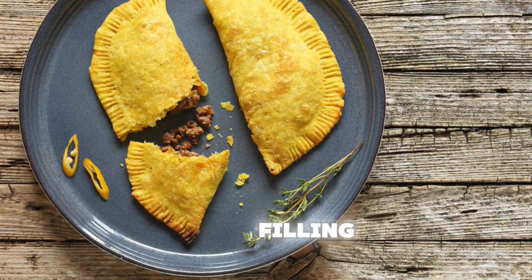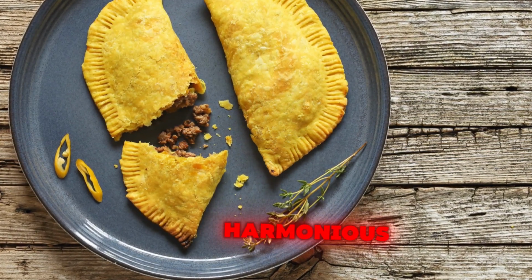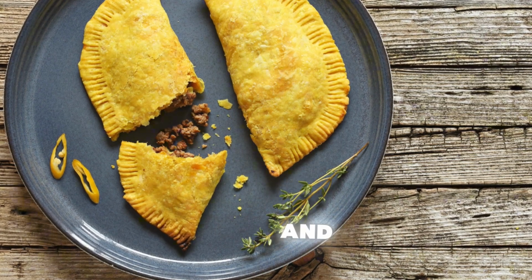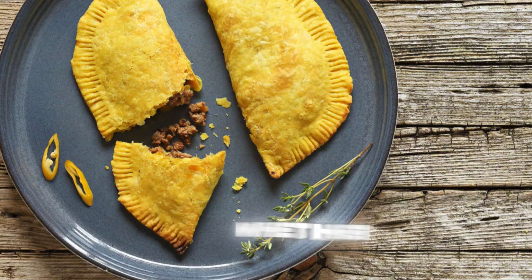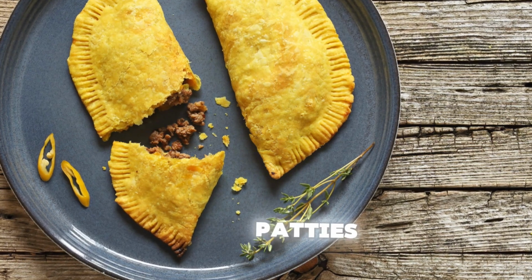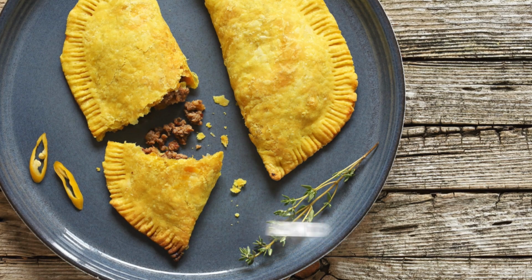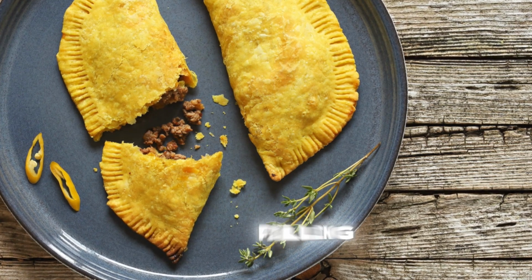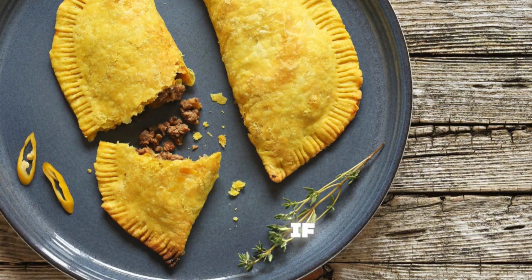Remember, the filling should be flavorful and moist. The final product should be a harmonious blend of spices, heat, and savory beef, with each bite offering a burst of flavor. Whether you're using this filling for patties, tacos, or another dish, the key is to ensure it's well seasoned and moist. A dry filling can ruin the entire dish, so don't be afraid to add a bit more water or broth if needed.